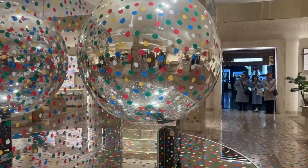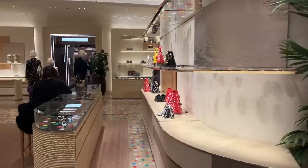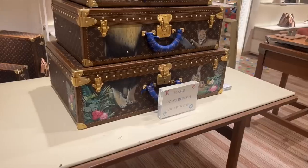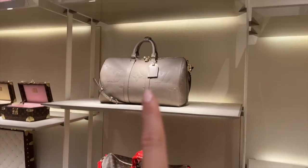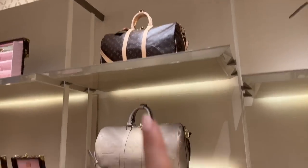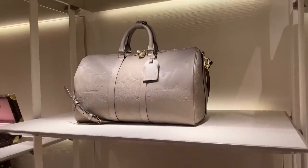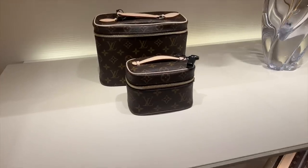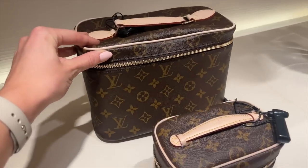This is my first time seeing the Louis Vuitton exhibition, I guess you would say. It's interesting. Look, they even have a surfboard. Oh my goodness, I absolutely love this. I actually have this one and I love it, but it got some water damage. This one is stunning. I know I can't say stunning, I say it too much, but I love the print. Don't like the red so much. It's literally my dream to have a set of these. I just think they are so beautiful.